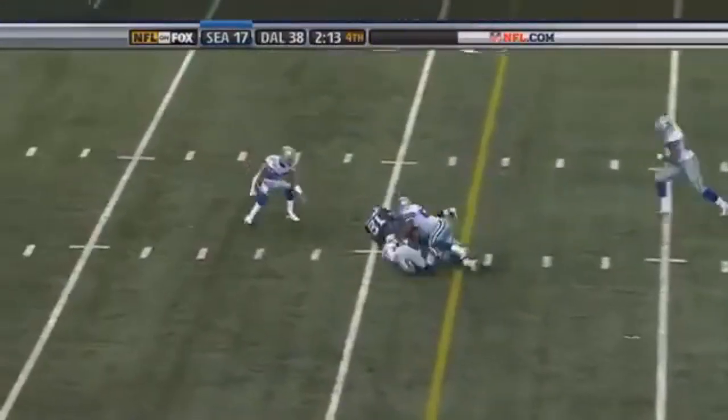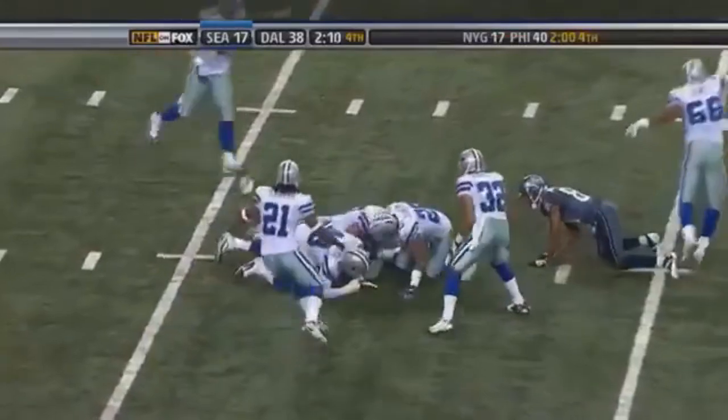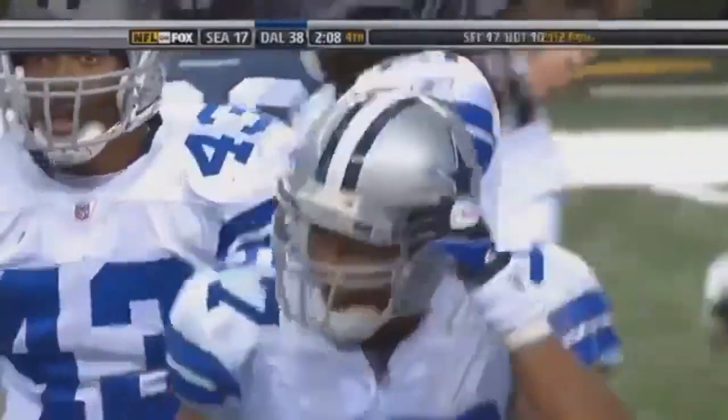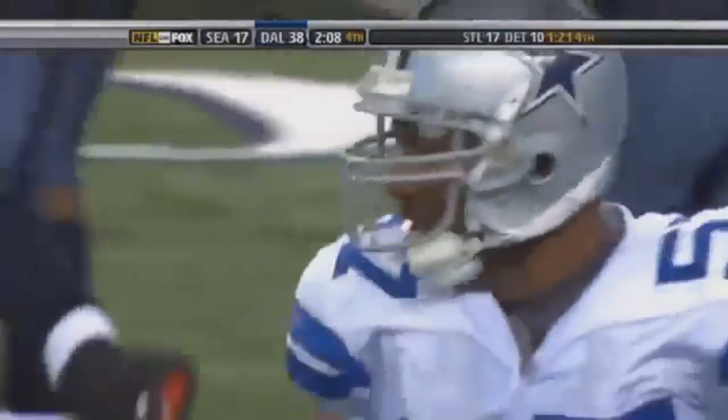Hasselbeck going underneath to Burleson, who loses the ball, and the Cowboys cover up. And they'll get it back. Victor Butler made the recovery on the fumble by Nate Burleson, and the Dallas Cowboys get it back.